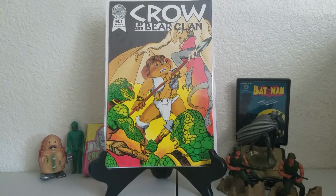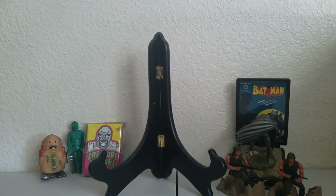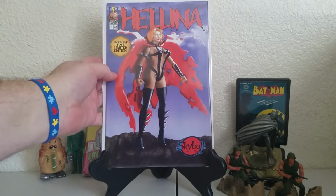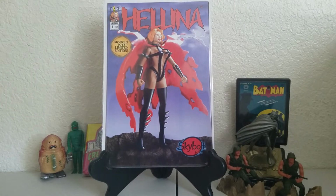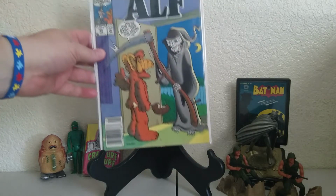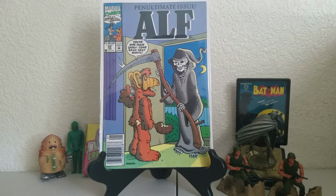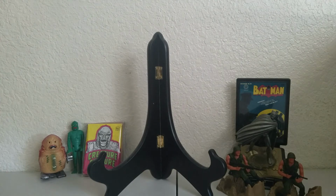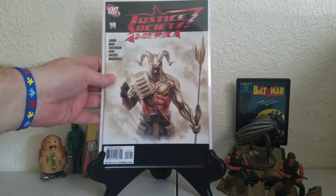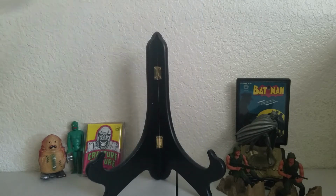Crow of the Bear Clan number 1. Helena number 1. I like these action figure variant covers. Thought it was cool. Alf number 49. It's the issue before the last issue. These are just Society of America covers. Just thought they were well done. Pick them up.